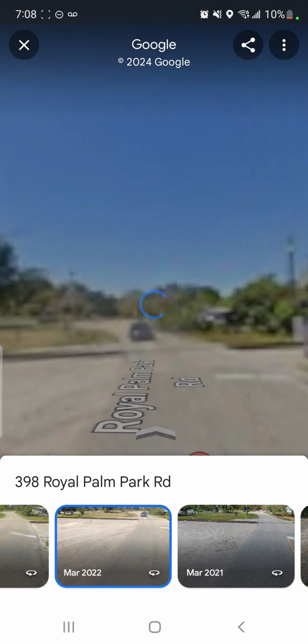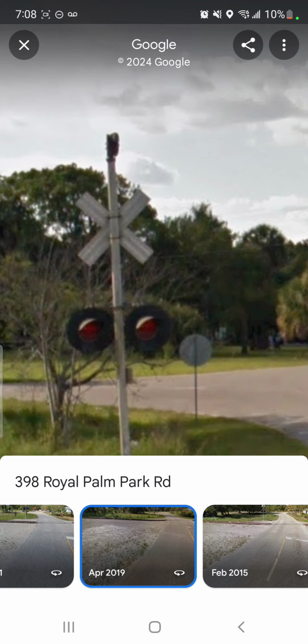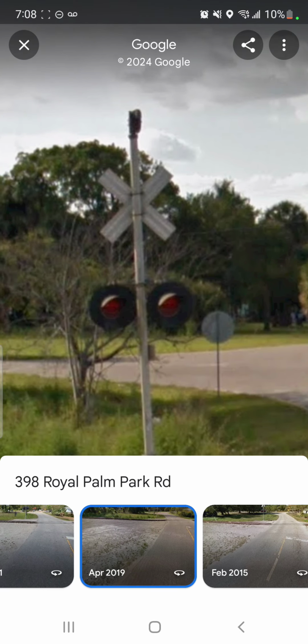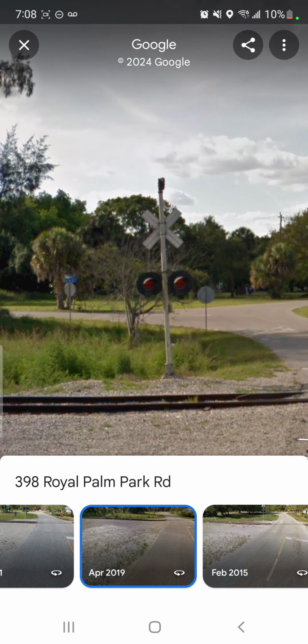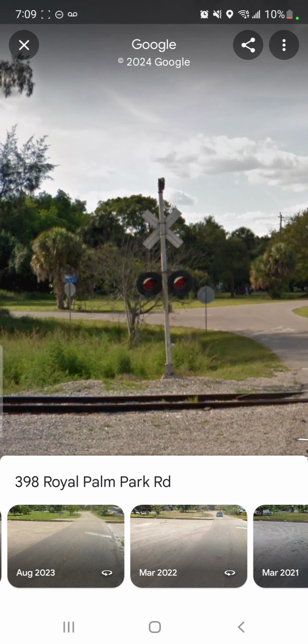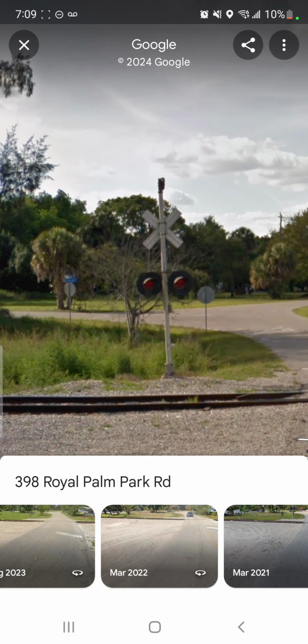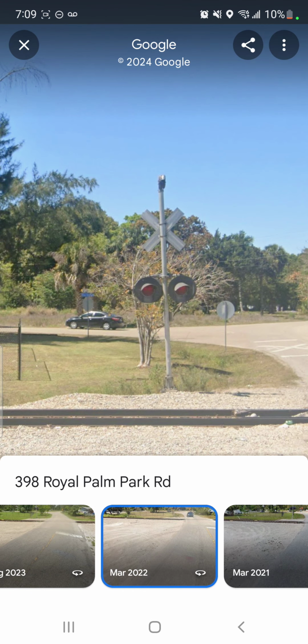But as we took place in 2019, you would see right here the mechanical bell on the west side of the crossing of Royal Palm Park Road is still up. They didn't really touch it because it was not really broken at that time. But one time around 2022, I would say, that's when it actually stopped functioning. March 2021, it's been like that. March 2022, which was the year I mentioned that it stopped functioning.